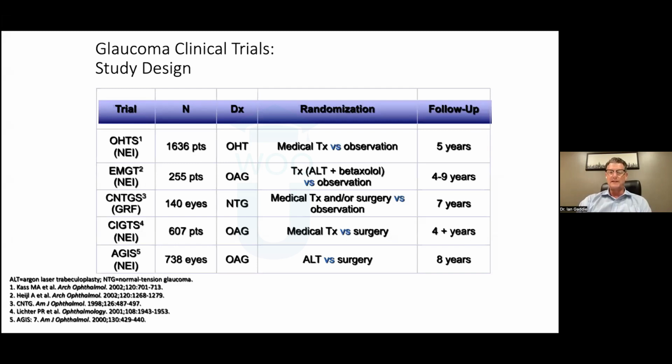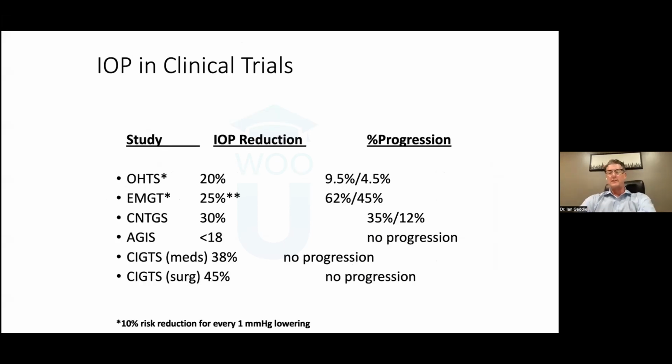And what these did is as part of the studies, they had to set a target by which the patient was able to continue in the clinical trial or not. And that's where we're able to draw a lot of our conclusions on what we should do with our patients. So in the OHTS study, it mandated a 20% reduction for those patients that were actually treated. And what they found was that treatment had a protective effect. So 9.5% of patients in the observational group progressed from ocular hypertension to glaucoma, whereas only 4.5% in the treated group.